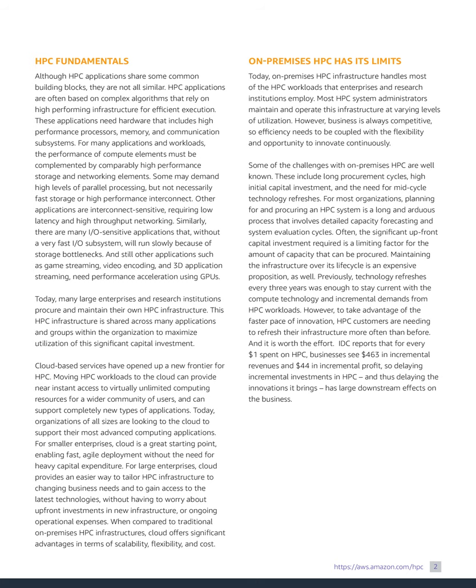Some of the challenges with on-premises HPC are well known. These include long procurement cycles, high initial capital investment, and the need for mid-cycle technology refreshes. For most organizations, planning for and procuring an HPC system is a long and arduous process that involves detailed capacity forecasting and system evaluation cycles. Often, the significant upfront capital investment required is a limiting factor for the amount of capacity that can be procured. Maintaining the infrastructure over its life cycle is an expensive proposition, as well.